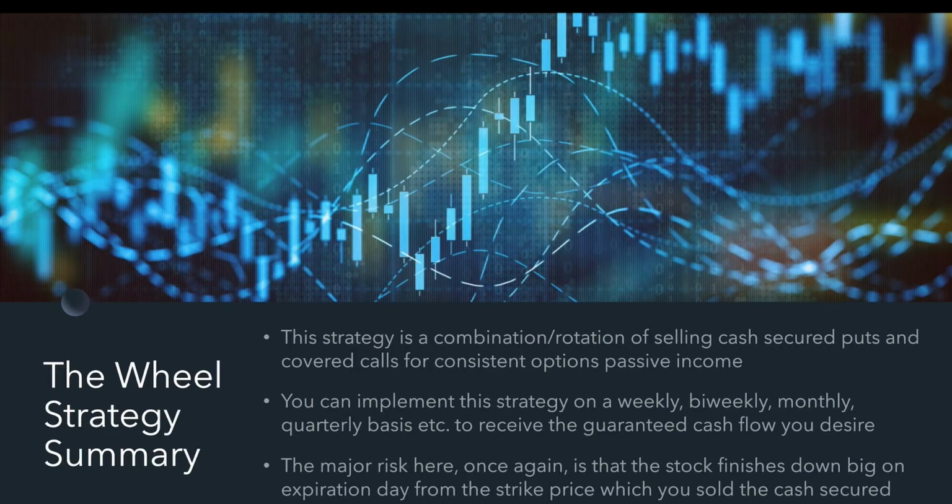And essentially, if it goes in the money with that covered call, then you turn around and sell a cash secured put. Now, with options, right, you can do this on a weekly, bi-weekly, monthly, or quarterly basis to receive the cash flow you desire. So most options contracts, when you're looking at stocks, you're going to see that they have weekly options. They have monthly options. They have 3 months out to expiration. So you can choose exactly what you're looking for. Of course, it's really going to come down to your risk tolerance. If you have a weekly option, for example, there's going to be a lot of theta decay or time decay in that option versus a monthly option, which is going to have much less theta or time decay. And so that's just something to keep in mind and consider.